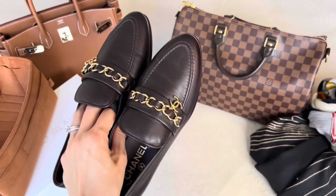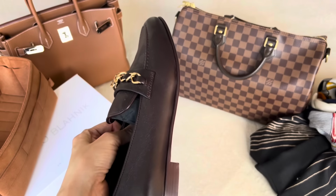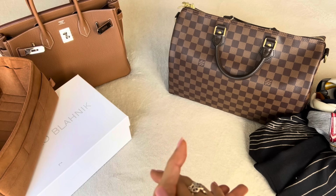So again, from cost per wear, not great. But again, doesn't make sense for me to sell these. So I might as well just use them from time to time. So that is it. Those are my top 10 worst cost per wear luxury purchases that I could think of.